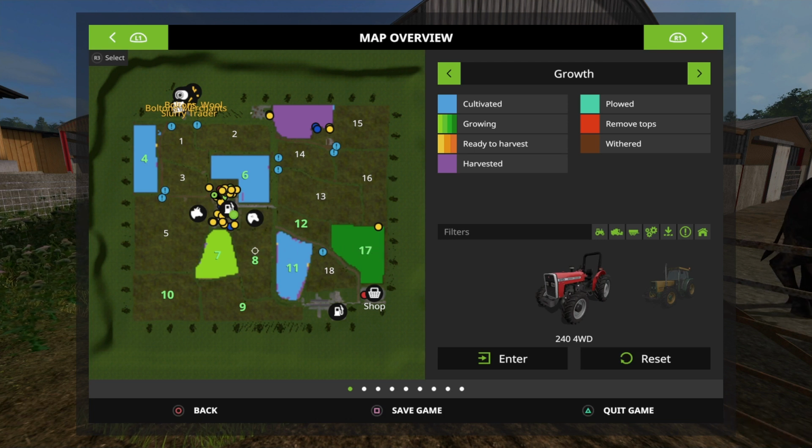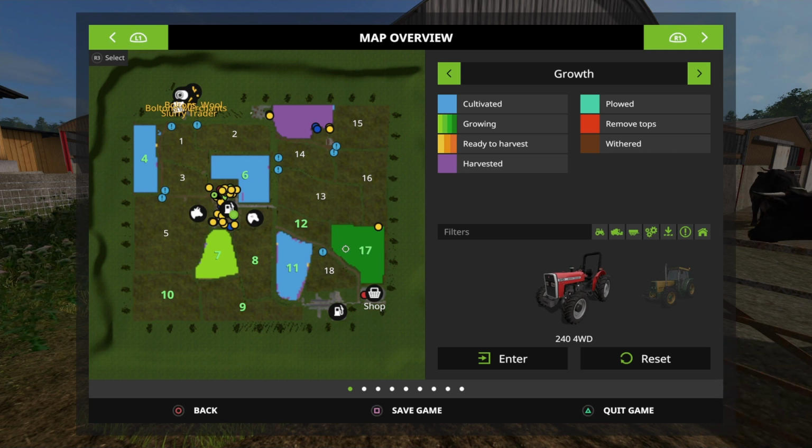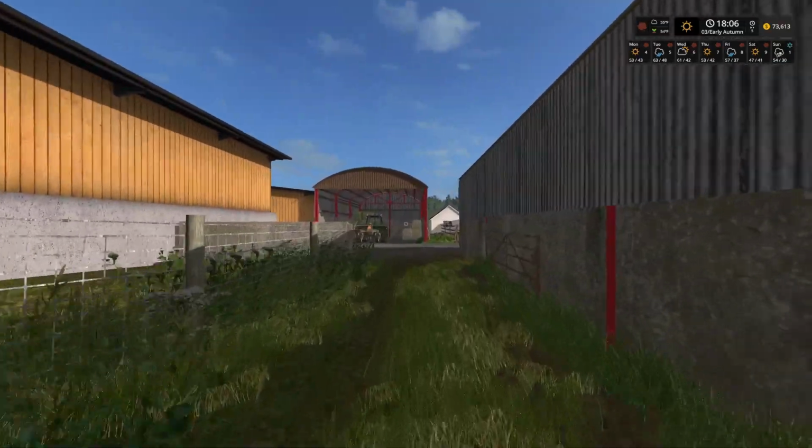So, tomorrow morning, I am going to get up early and I am going to start planting 11 with barley. 4 will eventually be soybeans, and then 6, this one, and 17 will be potatoes next spring. So that's kind of the plan on the fields.